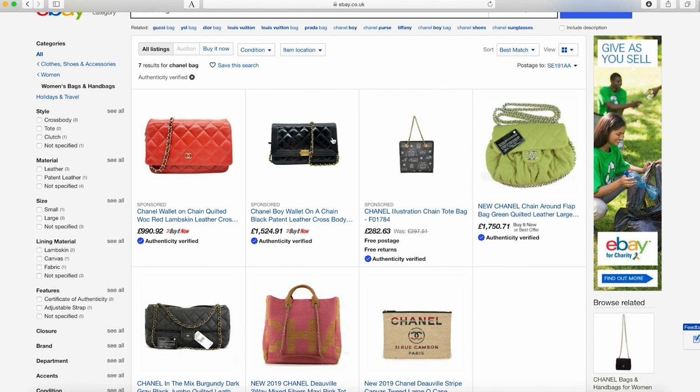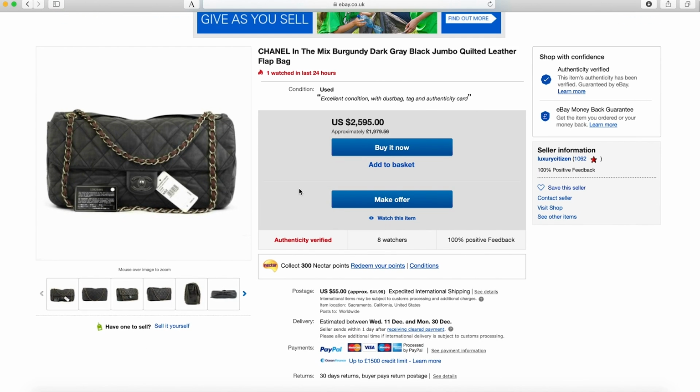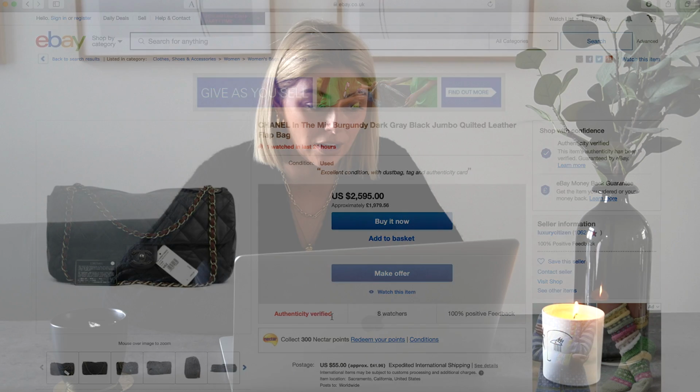So as you can see here, even when you're on the search page, it has this little blue badge with a tick and it says authenticity verified. So I'm just going to click on this one. So this bag here, you can see it says authenticity verified. It's in red here, which is just below the make offer button. Now, as you could see when I looked at those search results, that's not a great deal of people that it's brought up. So yeah, that's just my kind of take.